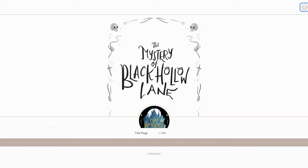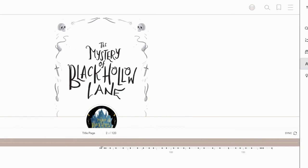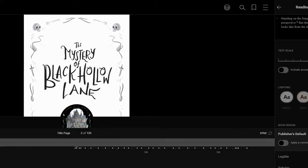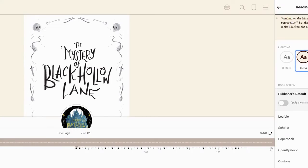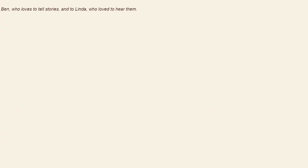I can also come over here to what I call the hamburger button, and I can actually change the reading settings. If I need to go a little bit larger, if I want to do a dark screen versus a light screen, this is what I do on my phone at night, so it doesn't hurt my eyes as much. I can even change it to Sepia. I can even change the font if I want to, if it makes it easier. And it would probably help if I went into the actual book real quick so you guys could see how it's changing as I do this.